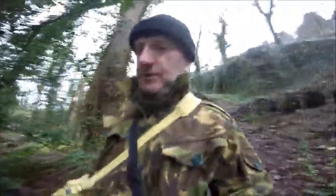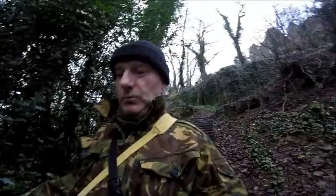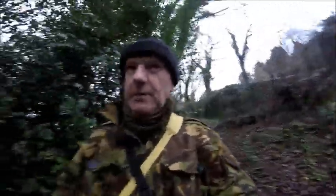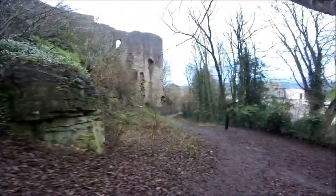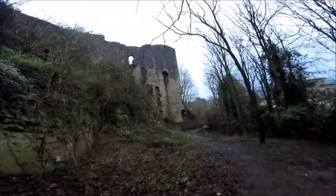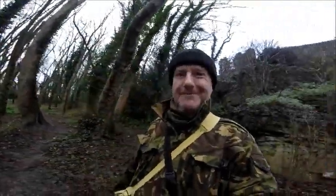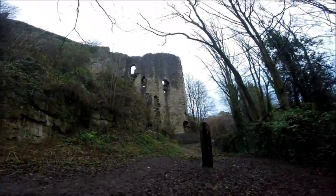Just down the steps. Got my wellies on today too. Expecting it to be very, very muddy in places. And oh, look what's come into sight on my left here. I don't know what that tower could be. It's some sort of tower. Oh, I remember now. It's the Goblin Tower. Oh, and it's haunted. I might not have mentioned that. It's a Goblin Tower.